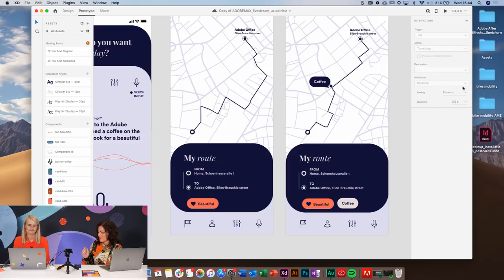I also want to mention the brilliant feature that if you share that with me, it should show up on my phone because we also have the XD mobile app where you can play all your prototypes. Look at that. Alert. Patricia shared Adobe MAX with me. That's brilliant. Awesome.